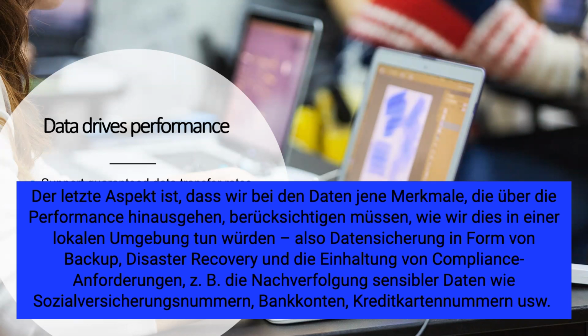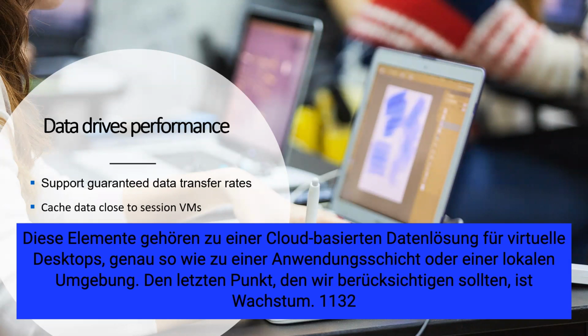The final piece of this is that when you're looking for the data, beyond just the performance characteristics, we also have to take into account things that we would do on-prem as well. So data protection in terms of backup and disaster recovery, the ability to comply with any compliance requirements, keeping track of sensitive information, social security numbers, bank accounts, credit card numbers, that type of thing. We may need to add those elements to a cloud-based data solution for virtual desktop, just as we would if we were dealing with an application layer or an on-prem situation.